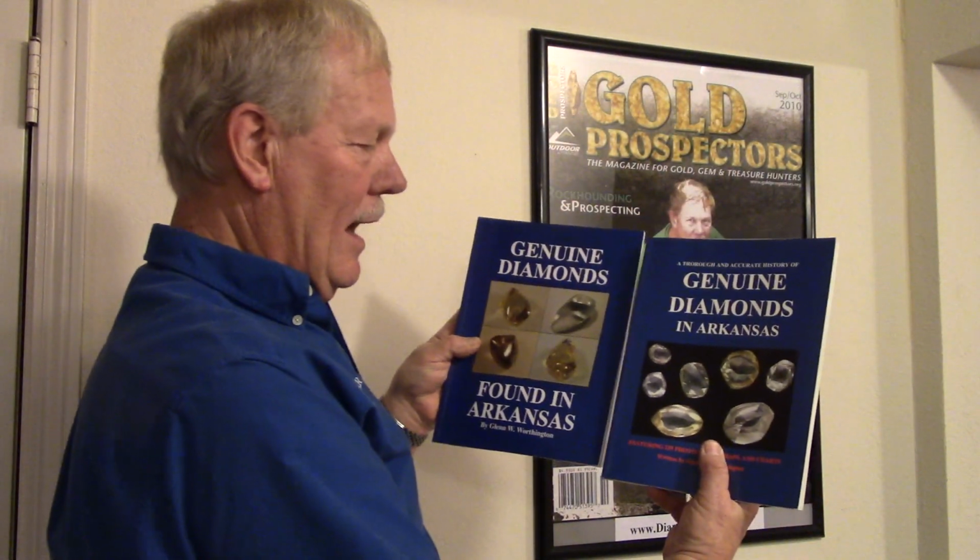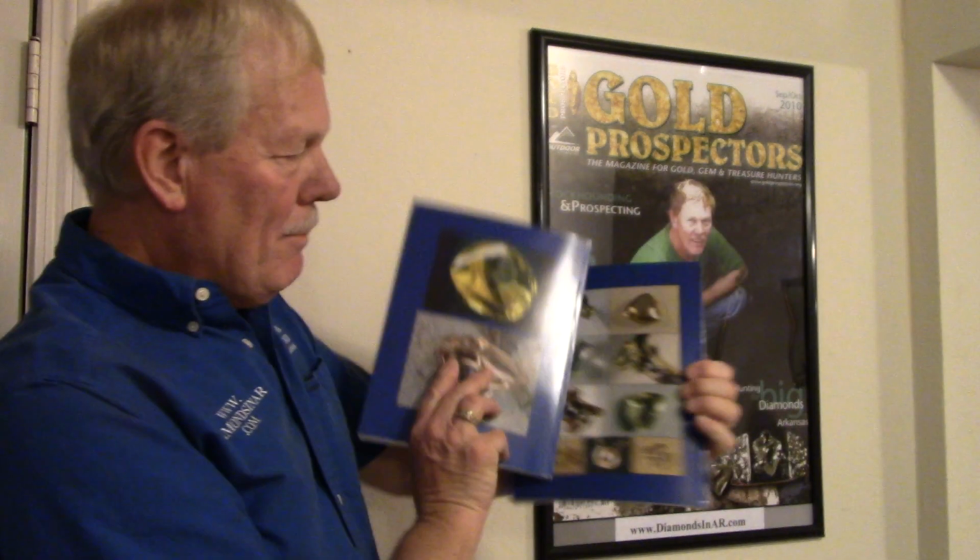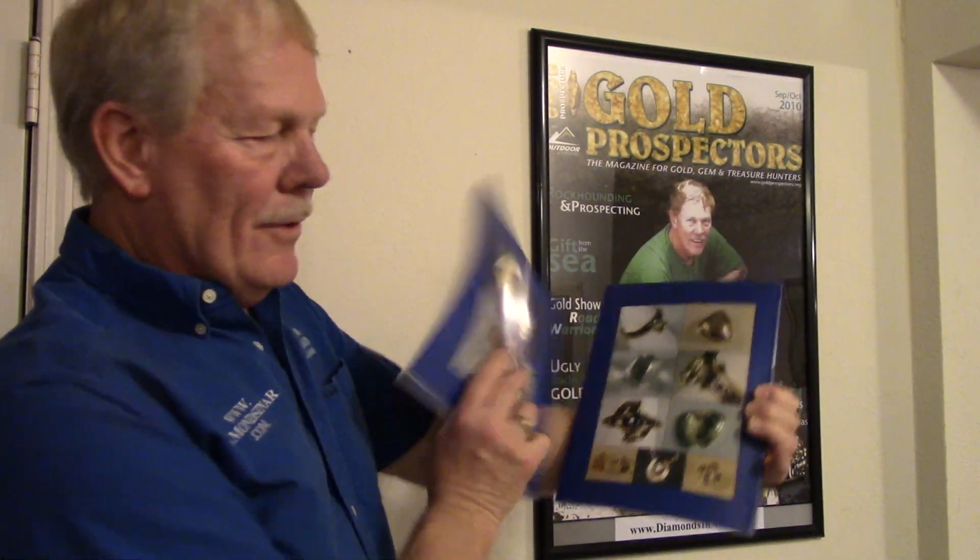This is the second edition of my book that came out. You can tell the front cover is different. I stuck with the blue because I like blue, but the front and back cover are different, and the information inside was rewritten and updated. And this was copyrighted in 2007 when this one came out.